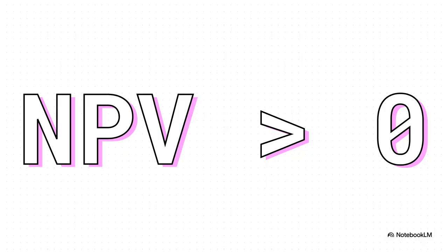If the net present value is greater than 0, it means the project is set to create more value than it costs. It's a thumbs up. It's economically viable. If it's less than 0, it's a financial black hole. It's a really clear, powerful line in the sand.